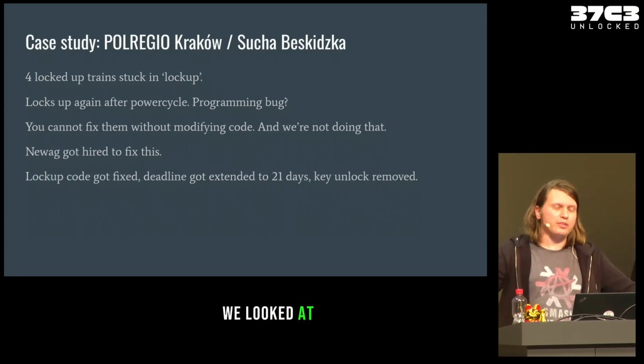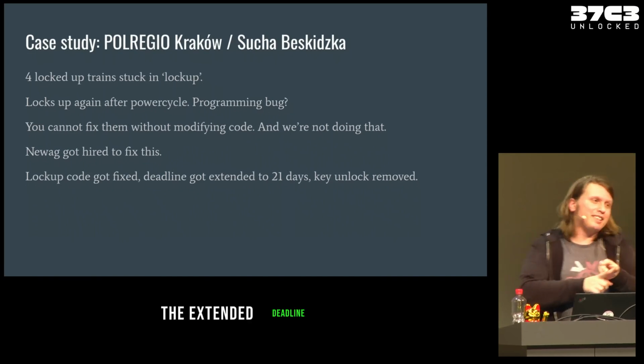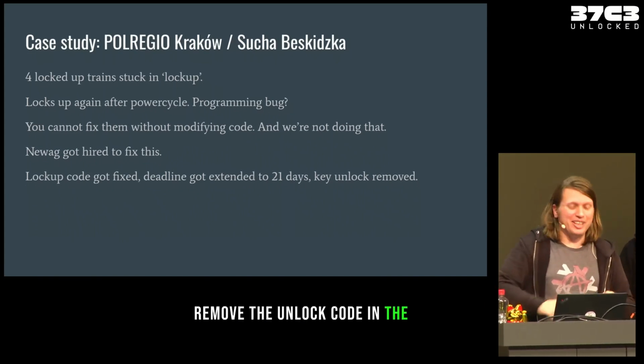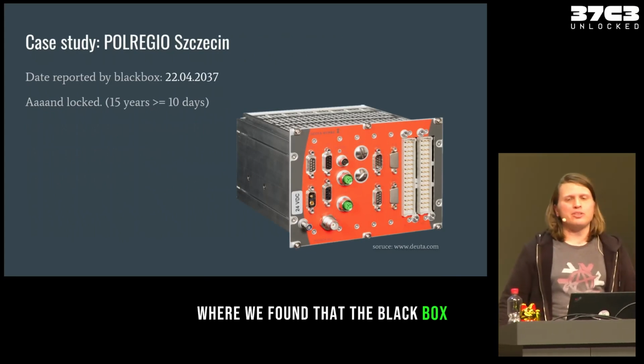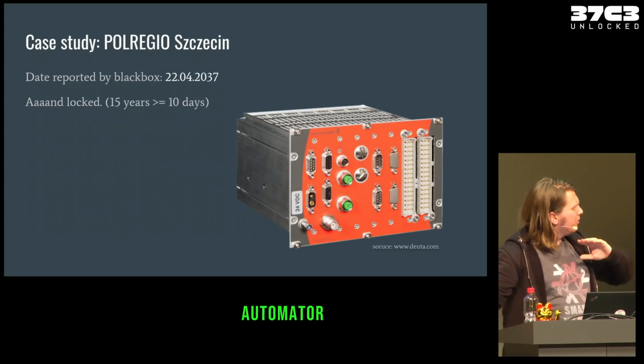Of course we looked at the difference, and what they did is they fixed their bug, so they wouldn't lock up again. They extended the deadline to 21 days, just in case, and they unfortunately removed the unlock code in the cabin. Another case study was Polregio Szczecin, where we found a black box, an external device that's used as a date and odometer subsystem.